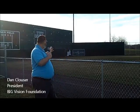All right, folks, here we are just outside of Charlie Wagner Field, which is our centerpiece field here for our youth baseball and softball tournaments. We've got our version of the Green Monster, which is 30 feet high, compared to the real Green Monster in Fenway Park, which is 37 feet high. Our Green Monster is 285 feet from home plate, as opposed to 310 feet from home plate at the real Monster in Boston.